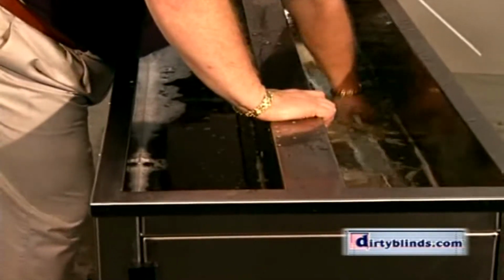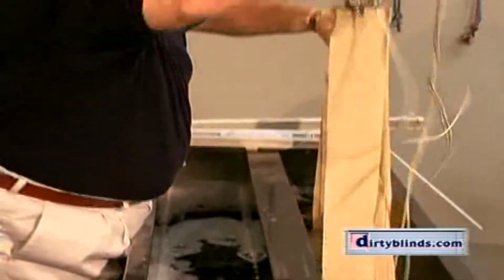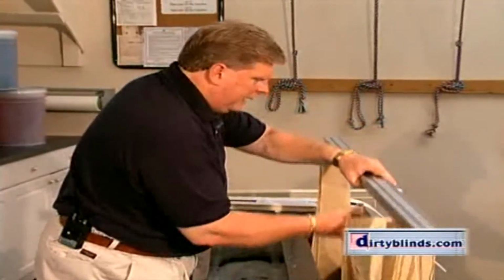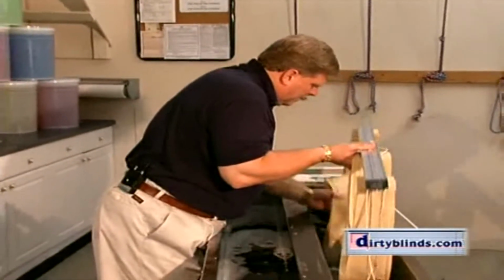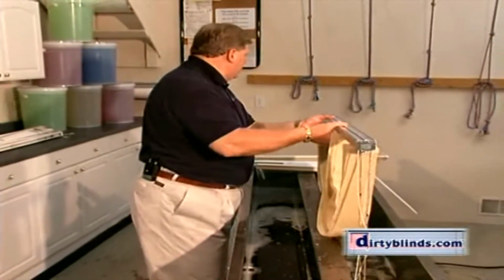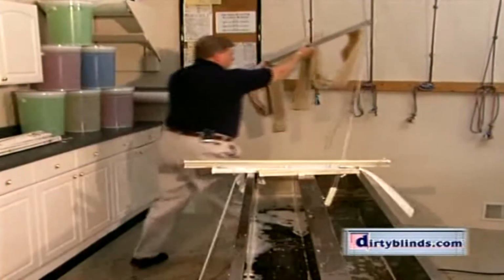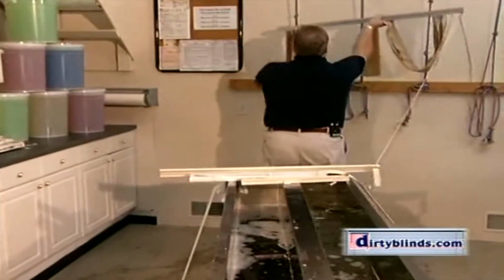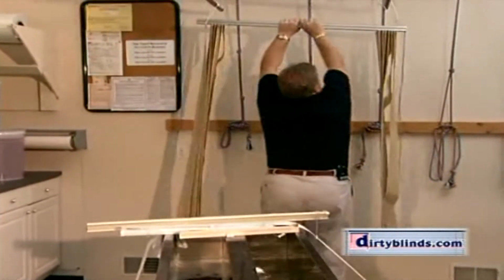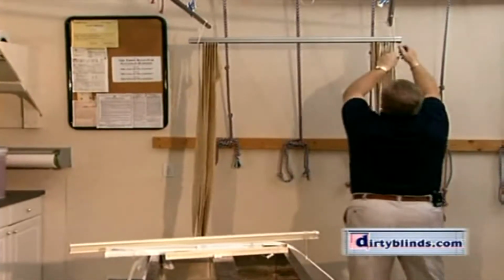Now, I'm going to take this blind. It still needs to be cleaned. If we were cleaning this for a customer, which we will be when we get done with the video, we'd clean it just a little bit longer. But again, for time purposes on the videotape, we're just going to speed the process up a little bit. So I'm going to take this over here to the pole and show you how we're going to go ahead and dry this. You can probably hear on the videotape the water dripping all over the floor. Of course, we couldn't put it in the house like that.